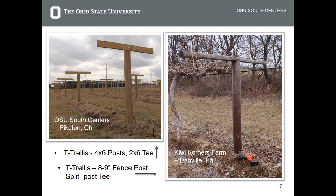And then across the top there at Kiwi Corners Farm, you see, again, it's just another post, but it's been split in half and then placed across the top of it. The only issue that I saw with this split rail across the top of the trellis system there is that over time, that split rail, probably because it was split and it has been put in that position, tends to bow downwards on the ends just from all the weight of the wire and the plants and the fruit.